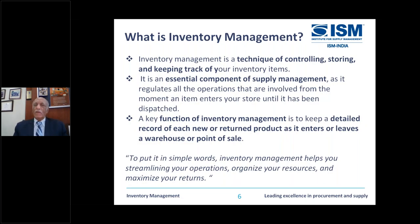Now, coming back to what inventory management is, let me try to explain again. In short, I would say it's a technique of controlling, storing, and keeping track of your inventory items. These are three things we do, very broadly. And as I said to you in the very beginning, it's a very critical component of supply management.